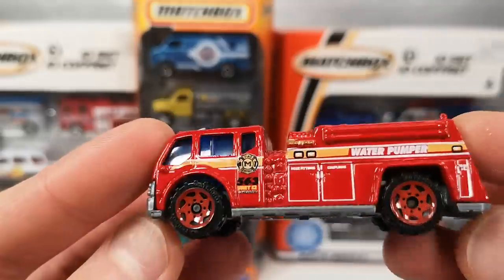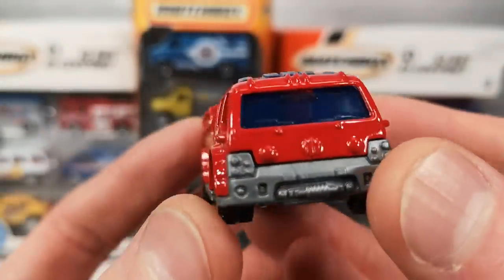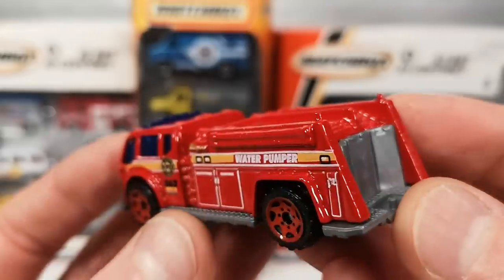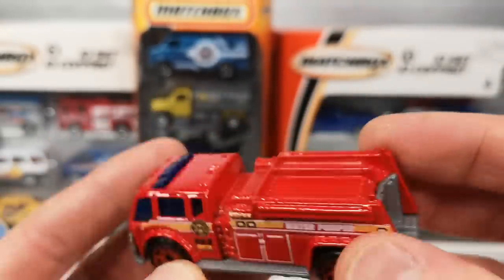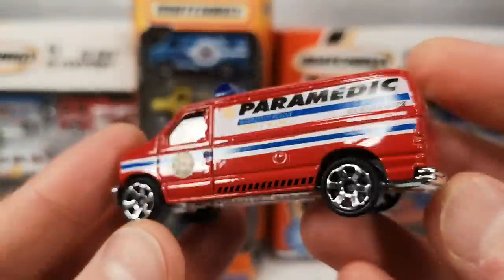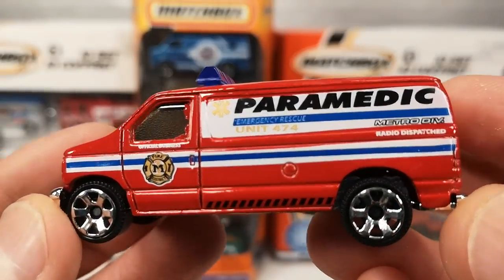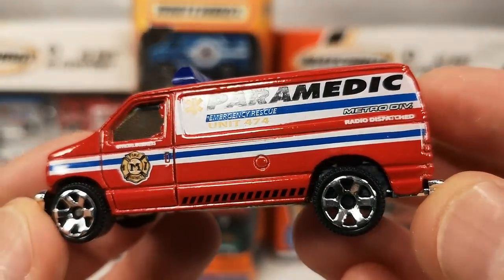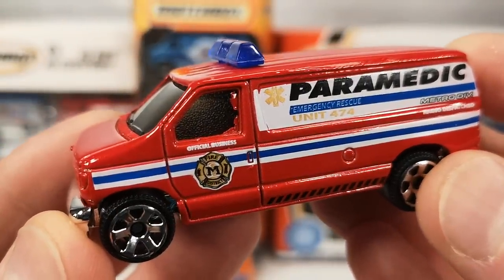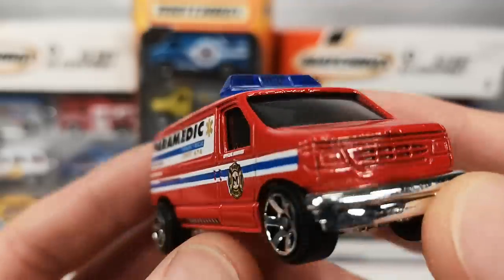We've got the water pumper, the red rims, blue window piece. Also a Matchbox original. Mostly metal body, except for this gray part here in the back. You got the Ford panel van. So you got the chrome bumpers front and back, part of the chrome base. Nice rims on it. Separate piece for the light bar. That's awesome. Paramedic emergency rescue, unit 474, Metro Division, radio dispatched. Official business on the door, and then Matchbox Fire District on the door there. Kind of a logo.